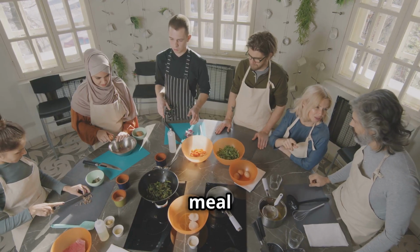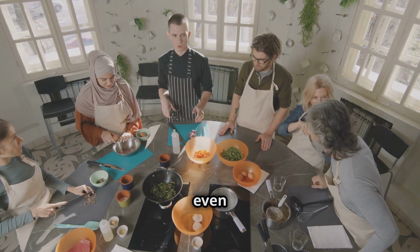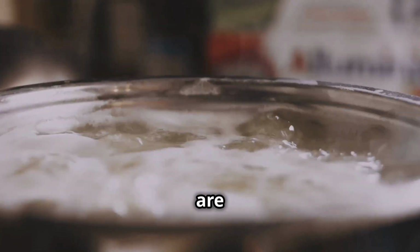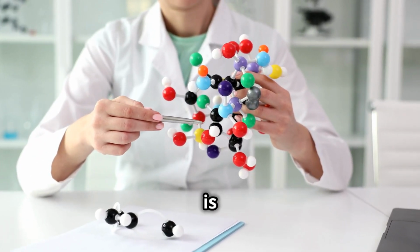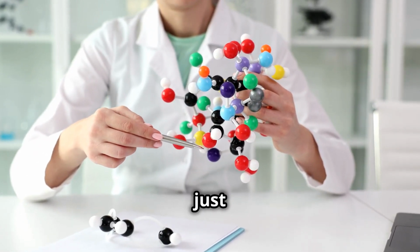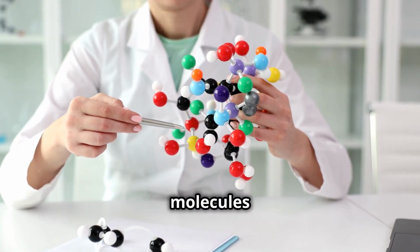Imagine trying to cook a meal without heat. Everything would take hours, if it even happened at all. Enzymes are like the heat in that analogy, making reactions happen quickly and efficiently. Each enzyme is highly specific, designed to work with just one or a few substrates, the molecules they act on.